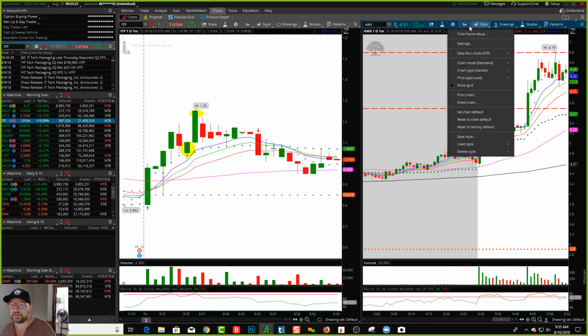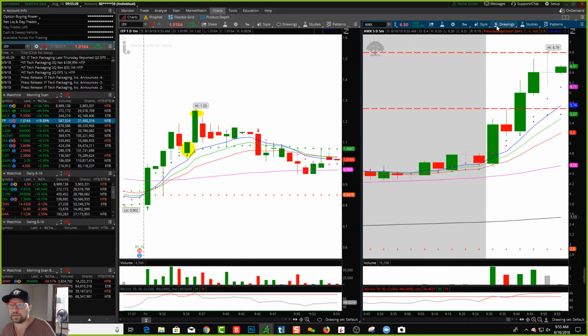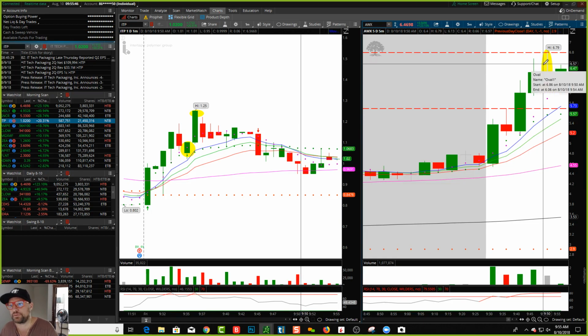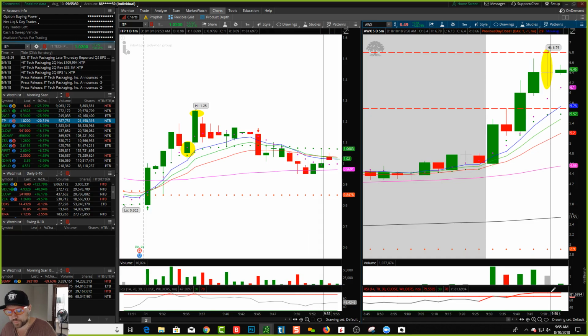Why is that? The reason is, look at this 5 minute candle. This 5 minute candle sucks. It's a doji candle. Which way is it going to go? It could break out, but this is telling you to be careful. It might reverse. It's warning you that it's about to potentially reverse. Why is it warning you? Well, look. On a 5 minute, it's super overextended.